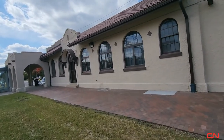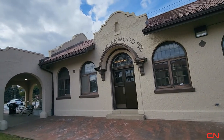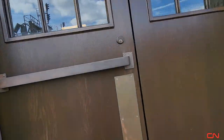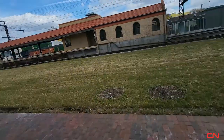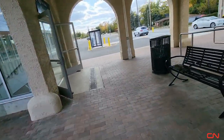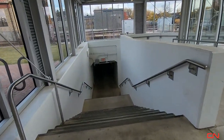All right, let's see how this works. Yep, there it is. Homewood Amtrak, Chicago 23. I don't know if you can get in here or not. You can see it's open. Let me go around here and check. Looks like you go down the stairs and come up this platform. Two trains. Yep, you go down this platform.